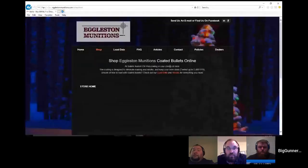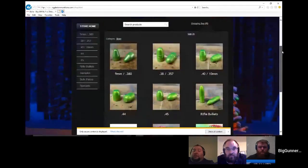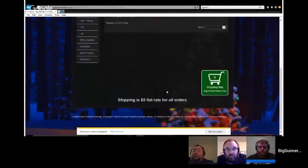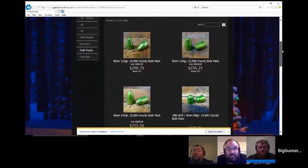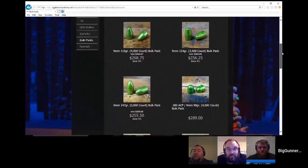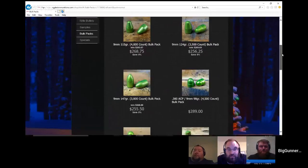So just to show you, and usually you don't want to get into pricing because that always changes. Keep that in mind. You might be watching this 10 years from now and be like, oh wow, back then those only cost a nickel, you know? So they have bulk packs of this stuff. They've got like 4,000 round counts and, for 147 grain, 3,000 round count packages, and so on.